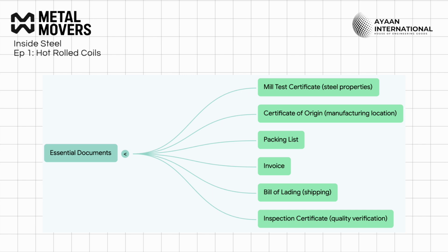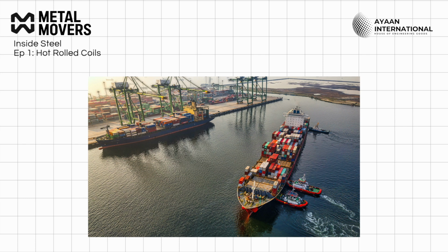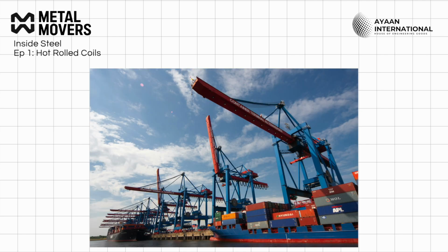Definitely. Okay, now, how do these giant coils actually get shipped around the world? Usually in those big shipping containers you see on cargo ships. Okay. Makes sense. And the source doc mentions specific weight limits for 20-foot and 40-foot containers. It's usually around 20 tons for the smaller ones and 25 to 27 tons for the bigger ones. Got it. So they load up these containers with HRC, ship them across the ocean, and then unload them at the destination port. Exactly. It's a pretty efficient system, all things considered.